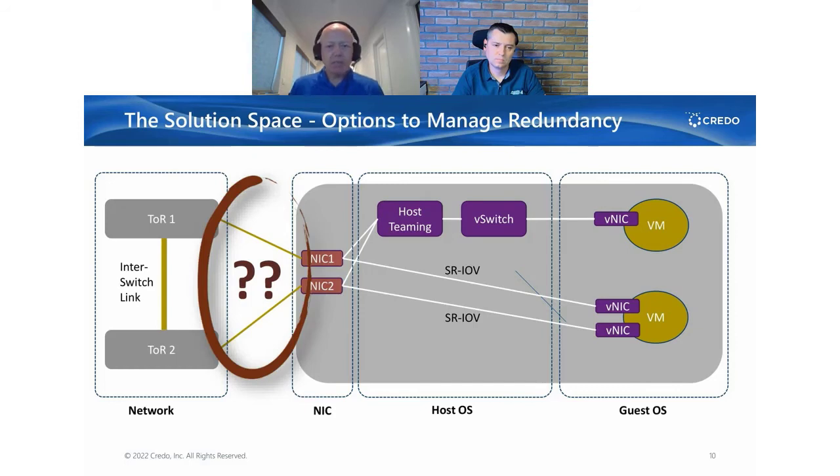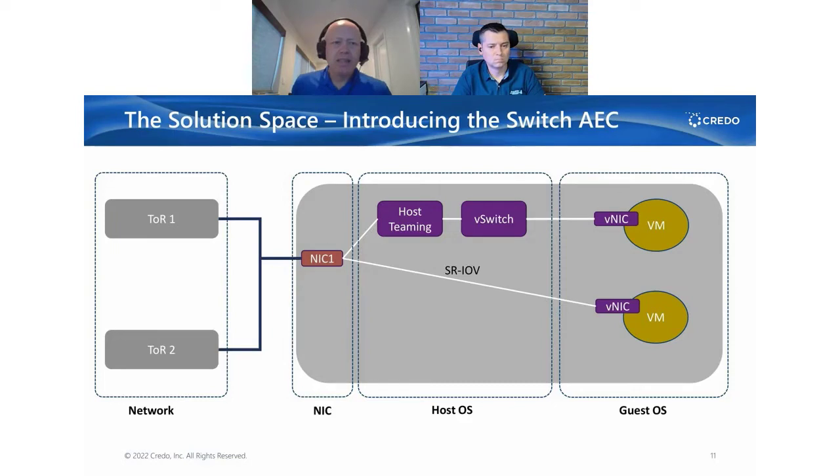And so if you look at this system, there's been lots of options here. We've got options on the networking side with the inter-switch link. We've got options on the NIC card with the dual port NIC, which is very common. The host OS, either with some form of a vSwitch or OBS or SRIOV, and then the guest OS. But the thought and the discussion that we had with Microsoft is nobody's done anything on the cable side. What if we could pull this complexity into the cable and make life a lot easier for everyone? And that was really the genesis of this Switch AEC product and then the supporting software infrastructure that we jointly developed.